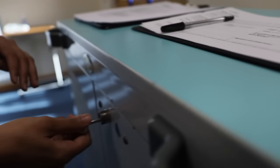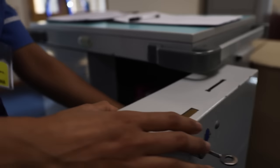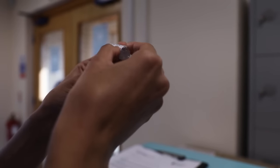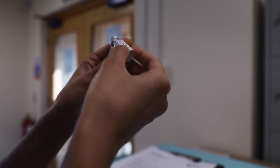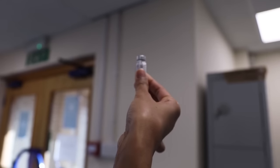So now I will be unlocking my drug trolley, checking for the medication. And this is injection zuclopenthixol 500 mg. And the expiry date is 10-2023 and batch number is NP236DR. It is intact, there is no discoloration, no particle in the medication. Just cross-checking with my BNF.